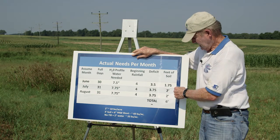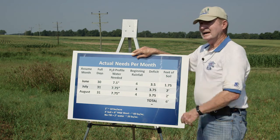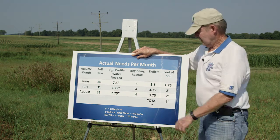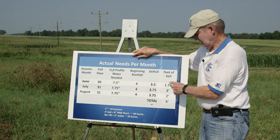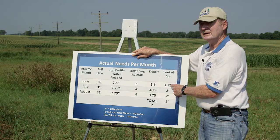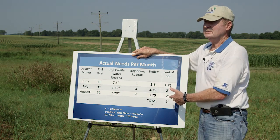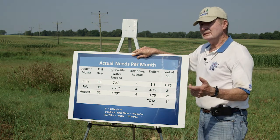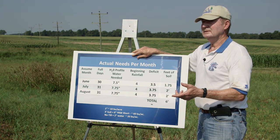When we get into July, we run out. We've got a 3.75 inch deficit. We only had an inch and three-quarters left, so we're short. We're short in August. Chances of having a really good crop on this soil is not really good.